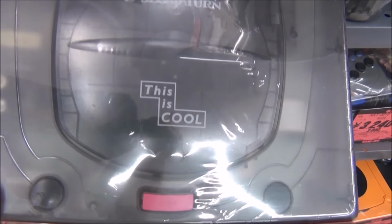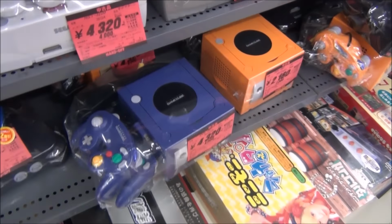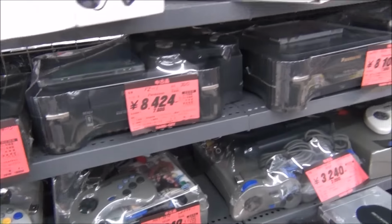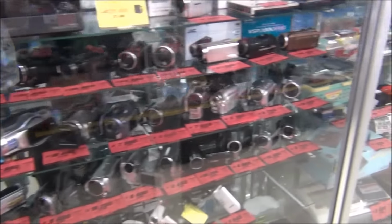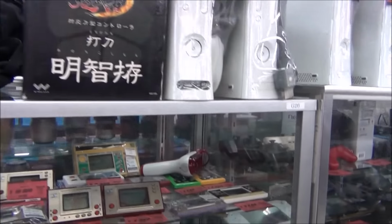This is cool! Sega Saturn. I guess it's the smoke one. It's got the see-through shell, which is very cool. And then you got white and gray Saturns as well. Plenty of 3DOs. Which, that's something, isn't it? And GameCubes, including the Orange Spice GameCube. 3DO did well in Japan. Or not well, but better than it did in the States.